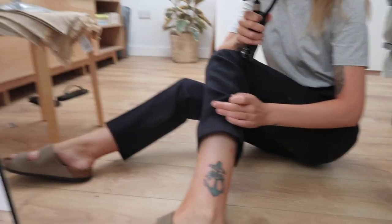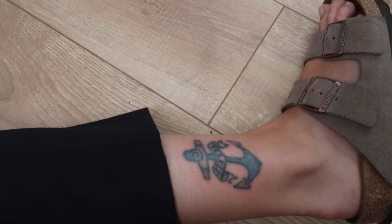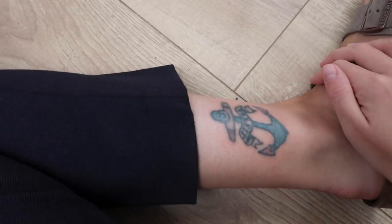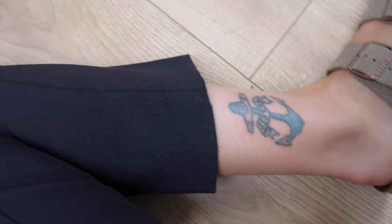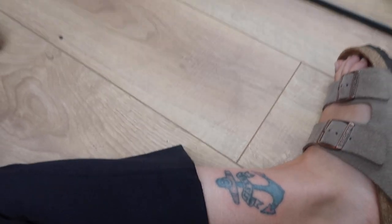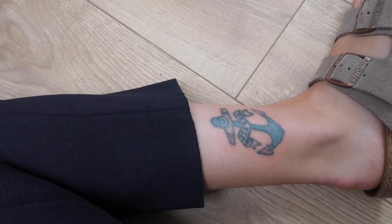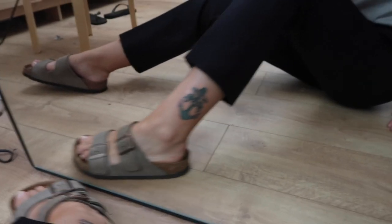To be honest, there's not much to show you at the moment. I don't know if you're going to be able to see that very well. It looks quite faded on the camera. Sorry, I'm just going to bring the exposure down just a wee bit. Yeah, it looks quite faded on the camera, but it's not at all. Maybe it looks a bit better in the mirror.